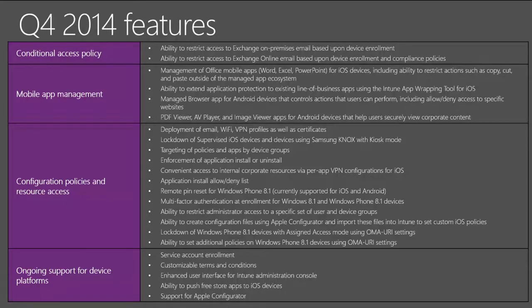You saw the beta version here in the demo. The basic point is that over time, you'll see more and more apps participate in an ecosystem where you'll be able to manage the content for those applications and also control access to these remote services as well.